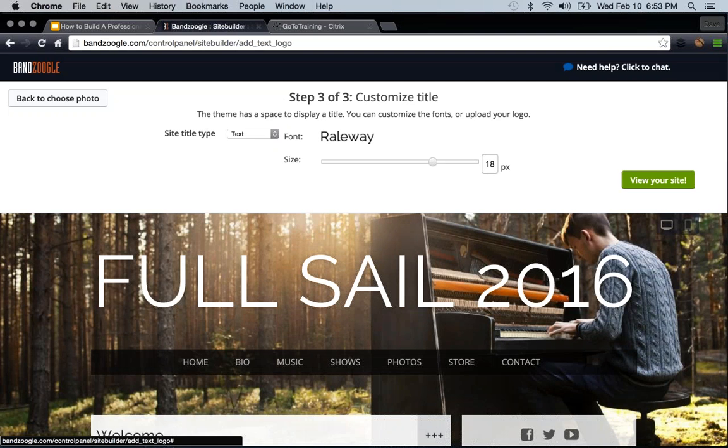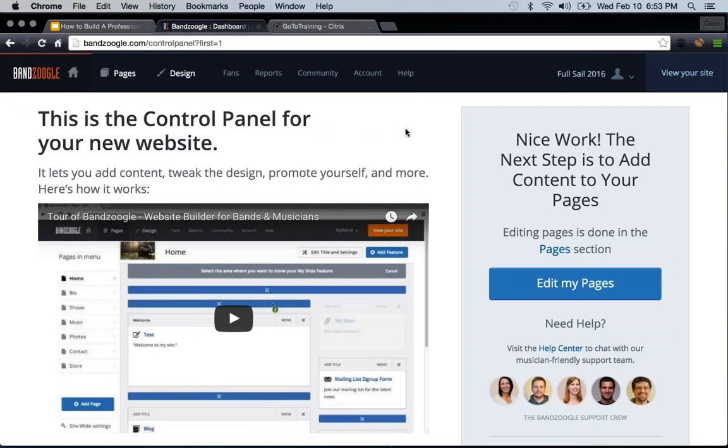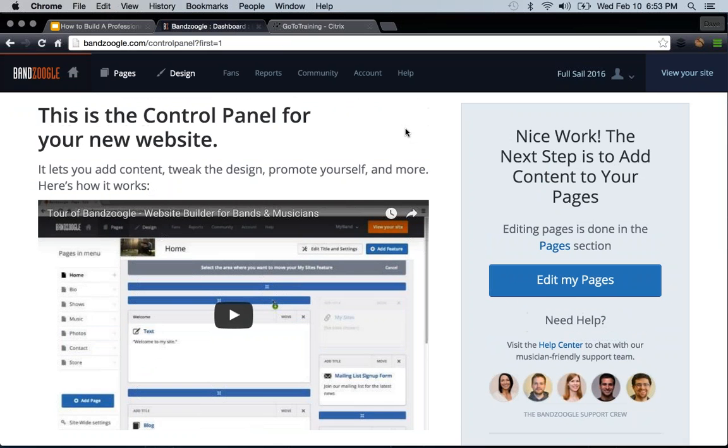You can customize the title, change the font, change the size of it, or upload a logo instead if you'd like. I'm going to look at that stuff later. Anything on your site you can edit and change at a later point. That takes you into your control panel. So this is the back end of Bandzoogle.